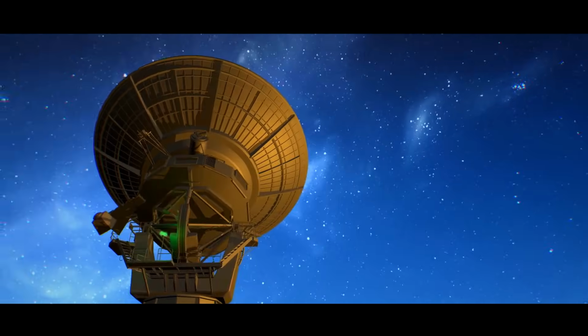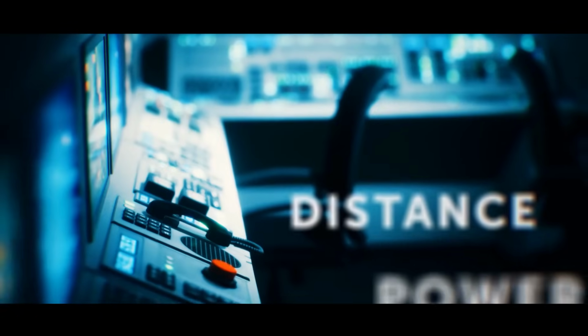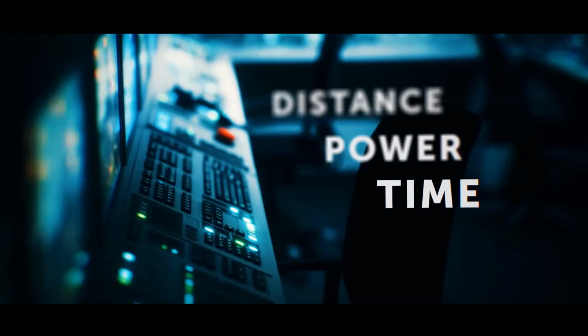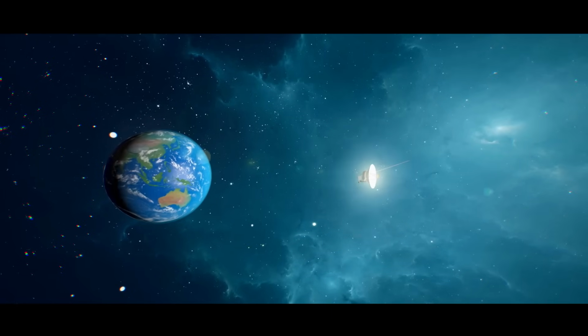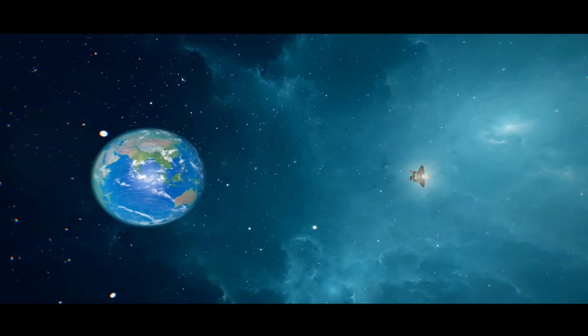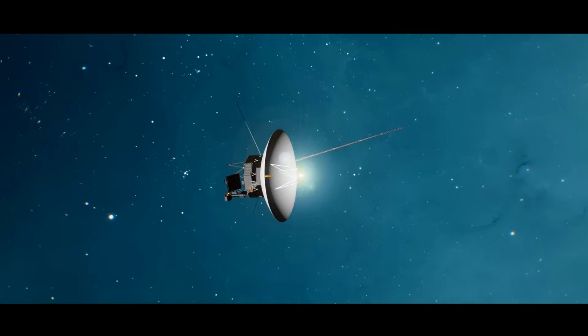Now, when it comes to sending and receiving signals in space, there are 3 factors you should keep in mind: distance, power, and time. The farther away a spacecraft is, the farther a signal has to travel before it reaches it, and the longer it takes for this signal to catch up with the spacecraft.